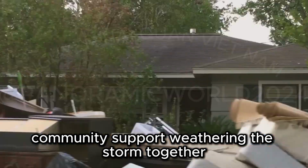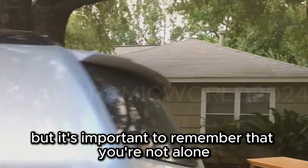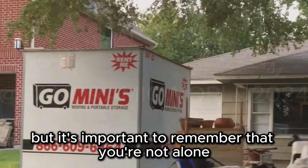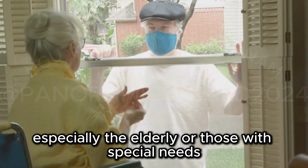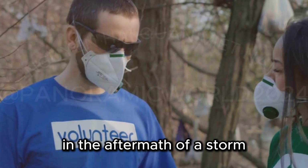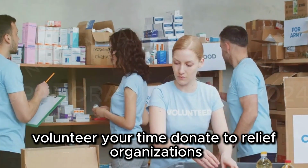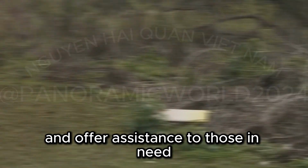Community support. Weathering the storm together. Hurricanes can be isolating events, but it's important to remember that you're not alone. Check on your neighbors, especially the elderly or those with special needs. Community support is essential in the aftermath of a storm. Volunteer your time, donate to relief organizations, and offer assistance to those in need.